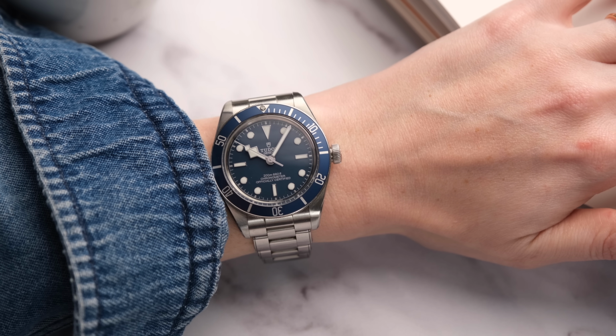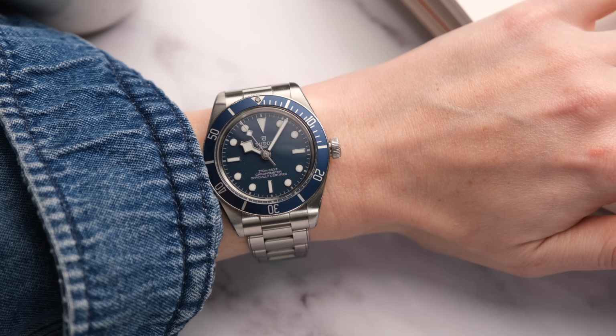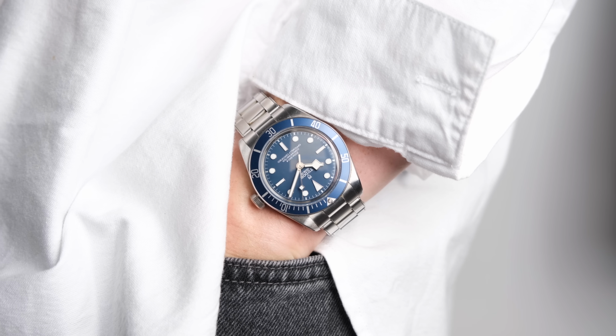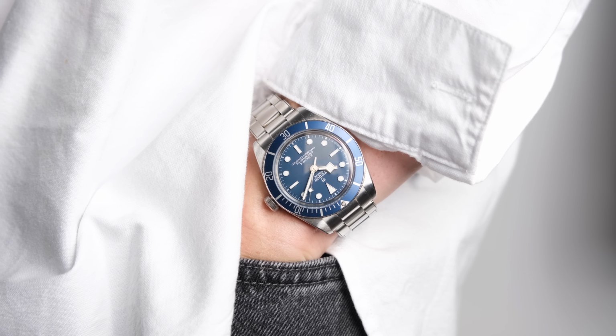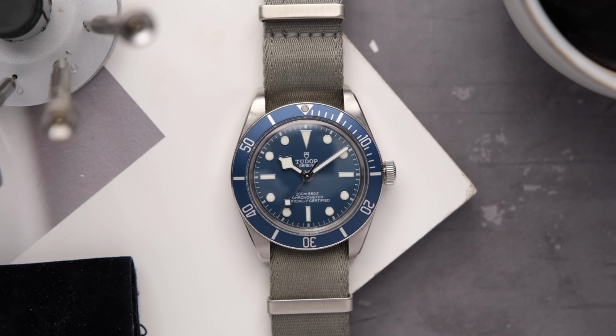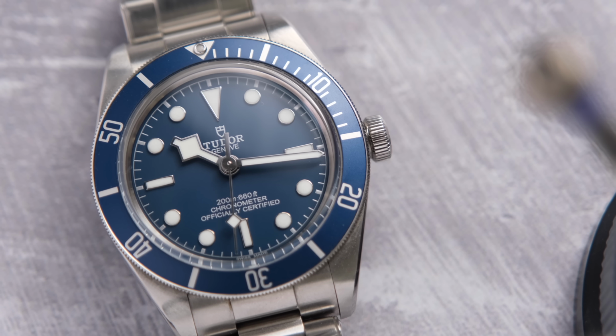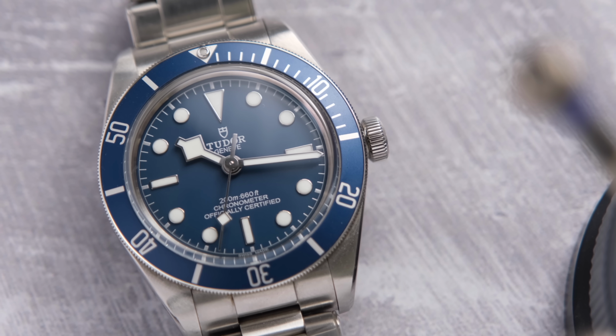But I should expose my bias. I have the Black Bay 58 Blue. I bought this back in 2020, and I would and did choose this over the Submariner. I personally like the sizing more with my smaller wrist. The price is far more agreeable for me. And I feel like this perfectly captures the spirit of a vintage diver. It feels like a vintage watch made to modern build specifications.